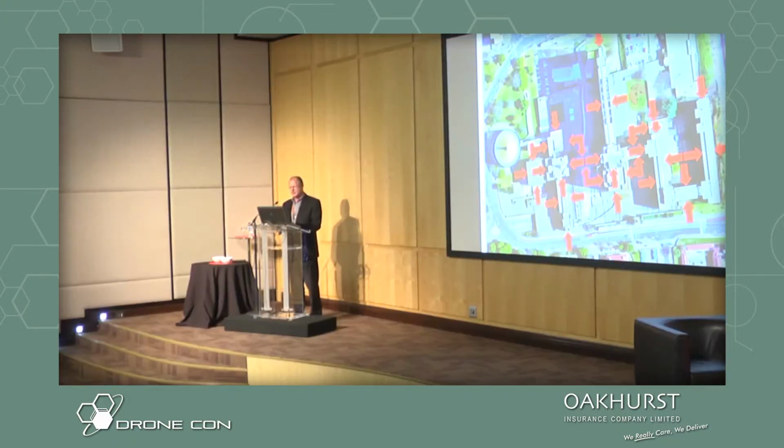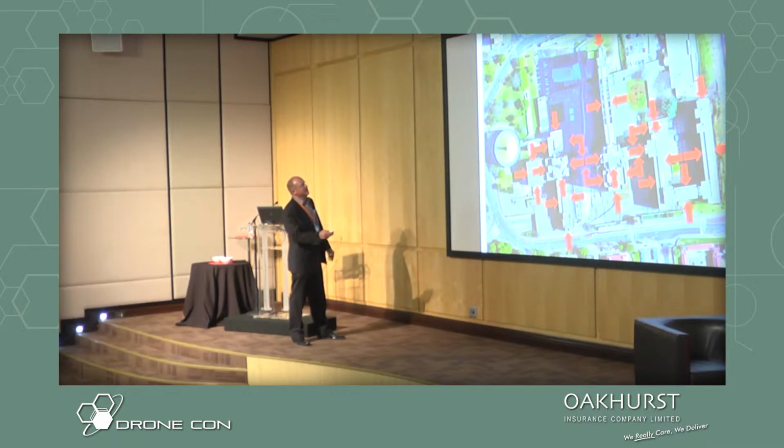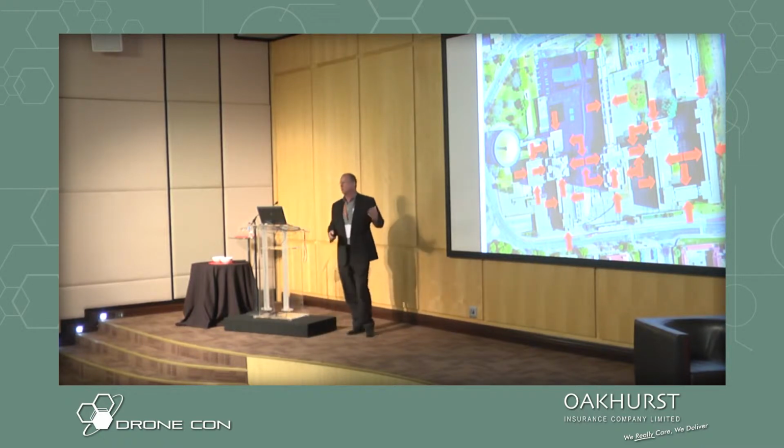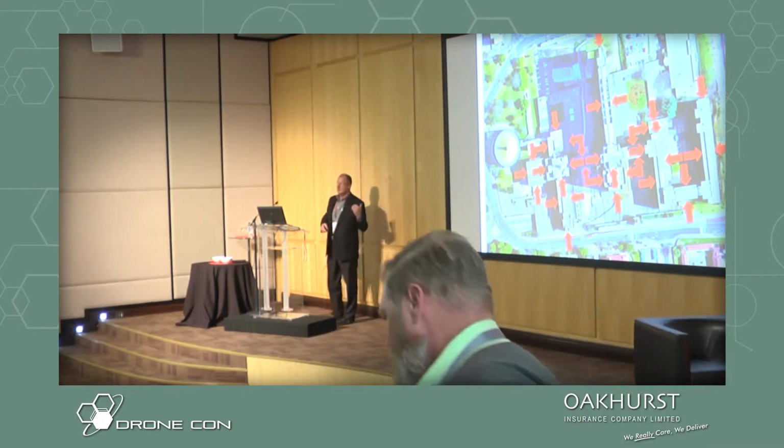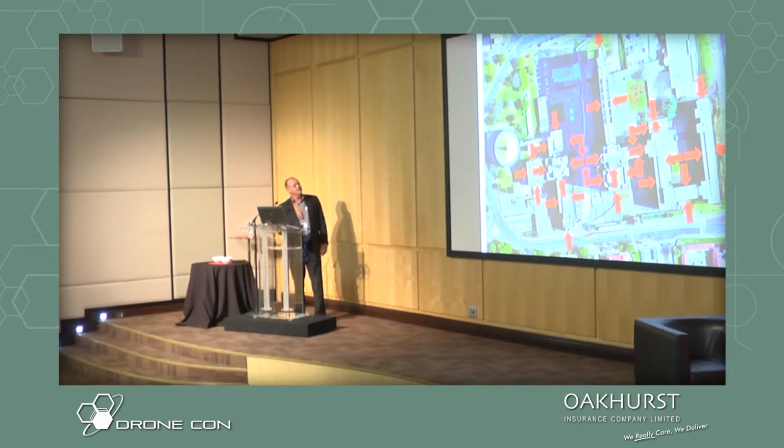So to give you an idea of the scope of the project, those are the facades that had to be recorded. Every facade of the entire complex. That building there is a 14-story, we call it a 15-story building, and it's got two facades on either side that had to be inspected, plus the north-facing facade. That was the tallest and most challenging part of the project.